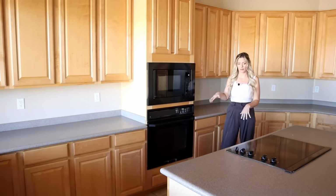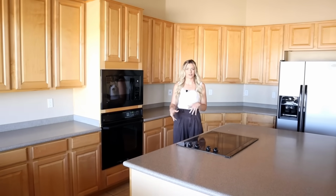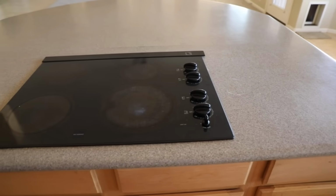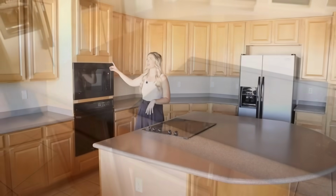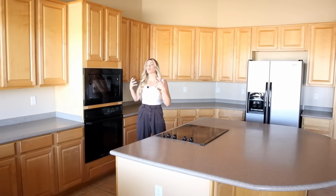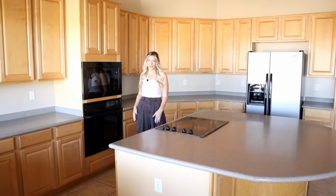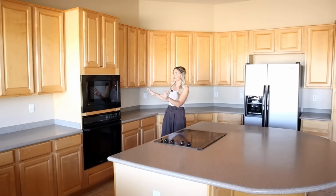So the wall oven will come out, this cooktop on the island will come out. I've also heard that it's not good to have a cooktop on the island without anything venting it. That actually pollutes your home a lot. So we want to get something here that not only visually anchors the space, but is also really practical and good for our health as well. So I think it'll be nice to get that vented to the outside and kind of redo this wall a little bit.